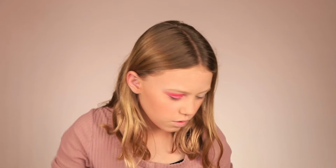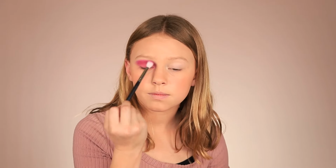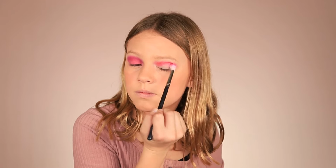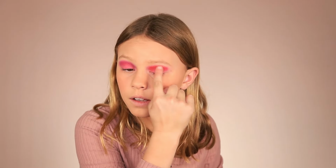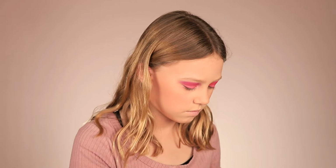I think I'm gonna add a little bit more of a purple. I'm using Therapy Siege. Now, Tipsy Girl, put it on the lid. Here's my crazy look. I'm gonna do mascara.